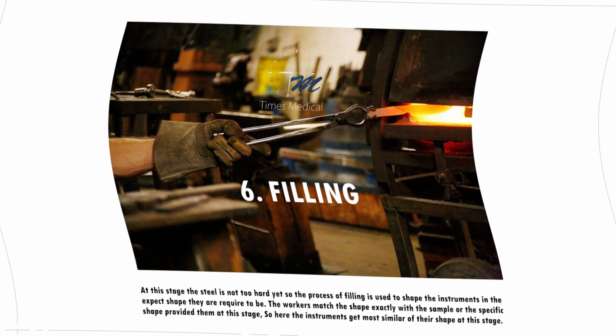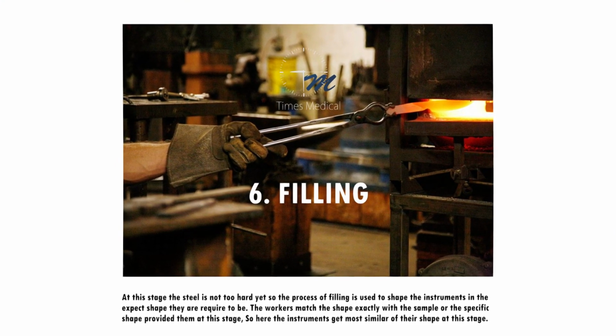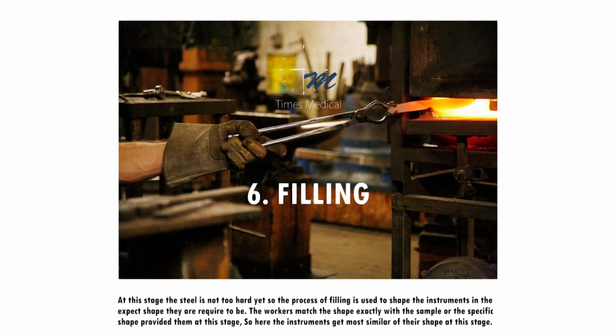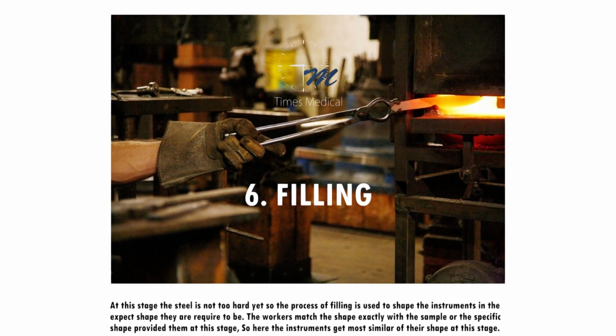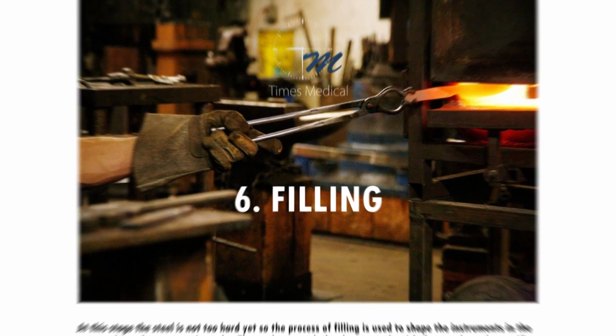At this stage, the steel is not too hard yet, so the process of filing is used to shape the instruments in the expected shape they are required to be. The worker matches the shape exactly with the sample or the specific shape provided to them.